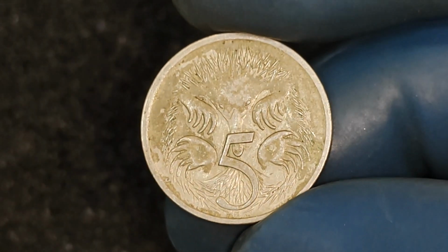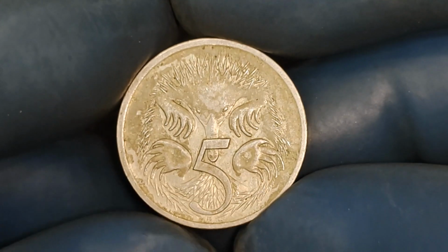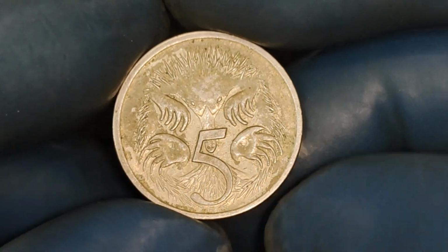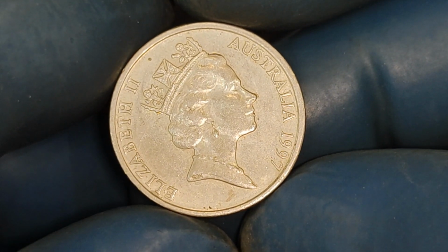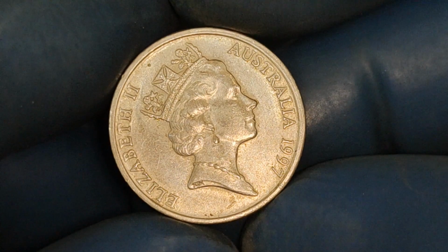Let us begin with a bit of history. The 5-cent coin was introduced in 1966, the year Australia switched from the pre-decimal system to decimal currency. While the design remained largely consistent over the years, the 1997 version has become a standout for a very specific reason: its unusual surface coloration.